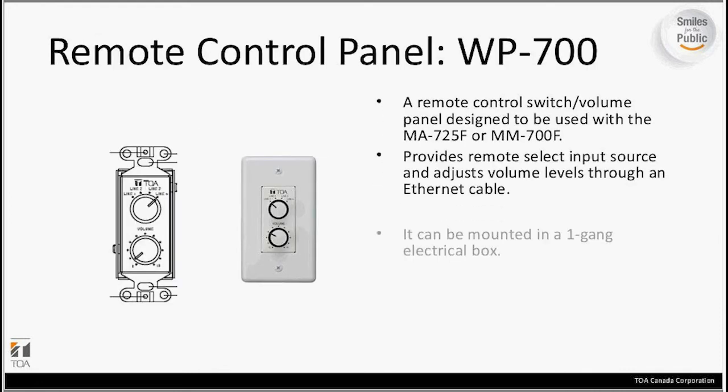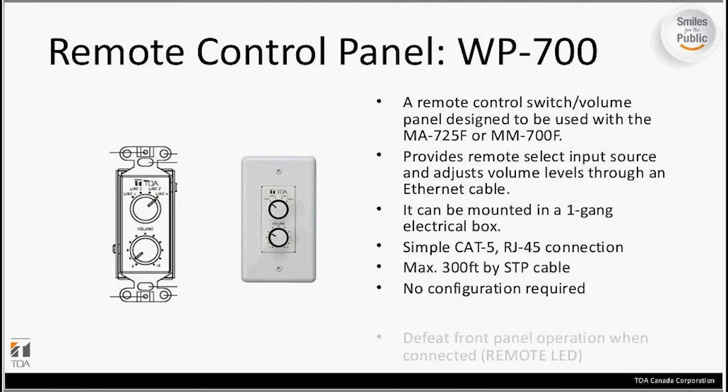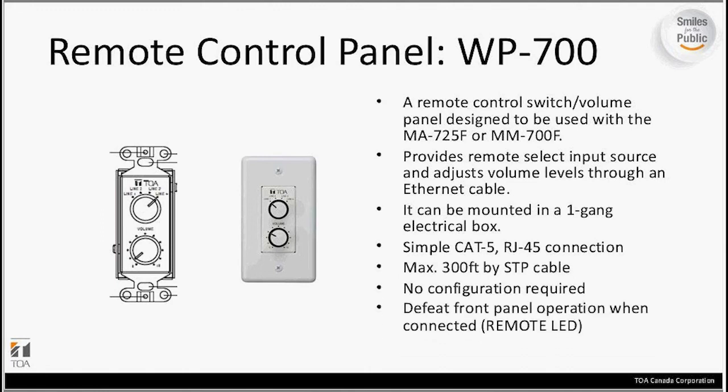Looking at the WP700 wall controller, this is a very simple single-gang wall controller unit that just duplicates what's on the front of the amplifier for each zone. So as you can see, it has 4 inputs of input selection and a volume control, just exactly like what you had on the front of the amplifier.